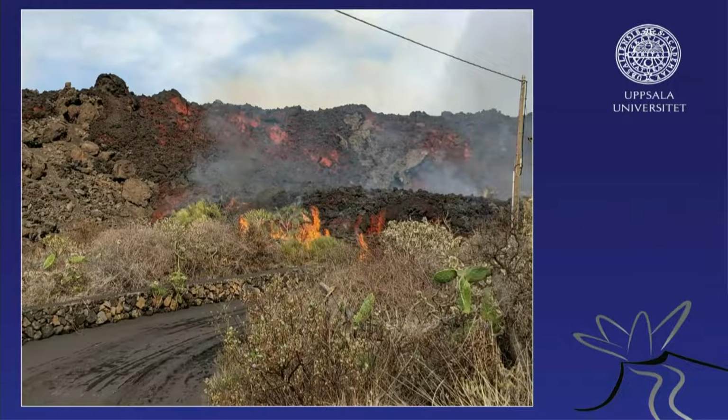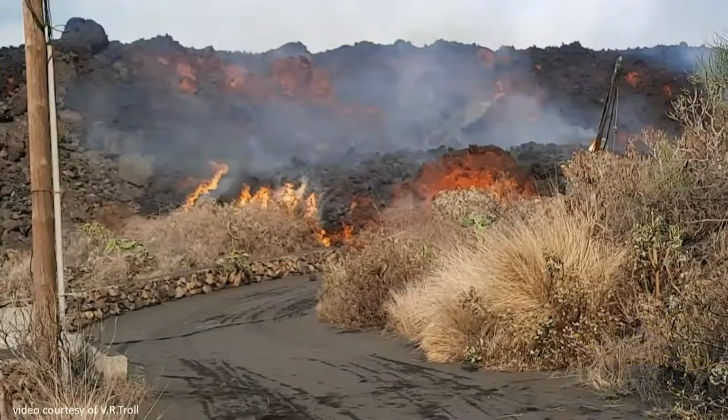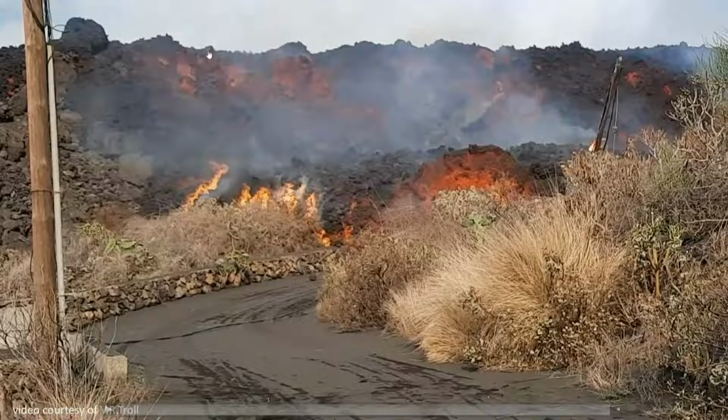Let's talk a little bit more about lava. It's very fascinating, personally, I find. So here's an AA lava flow that has come down from the Tajogaite volcano, as it's now known, the La Palma volcano in 21. And here's a little video. I'll bring you very close to this lava flow. My knees were shaking when I filmed this. So let's see how you feel when I share that footage with you.